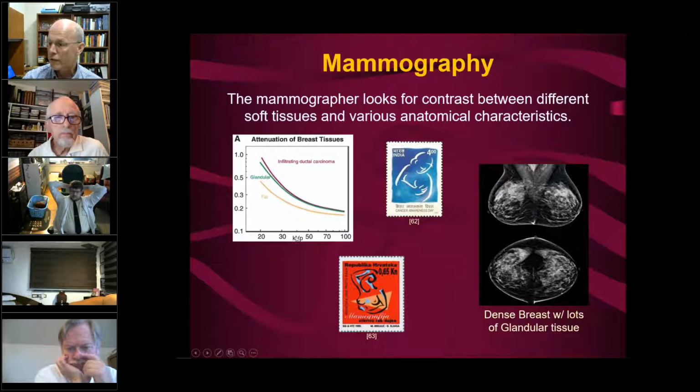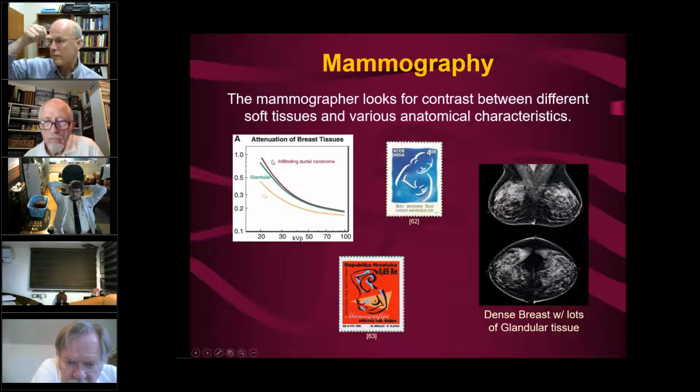So you can excuse me here for pulling out graphs. Physicists love graphs. If you see here at the low energy range, this is the energy of the X-ray photon. When we get down to these low energy ranges, you actually get some separation between glandular tissue, which would be the white stuff here in this image, and a cancer. So there is a slight density difference in the tissue. That's what the mammographer is looking for. So in mammography, we want the low energy X-ray tubes. It's very important.